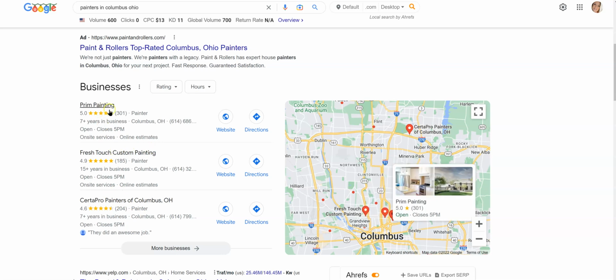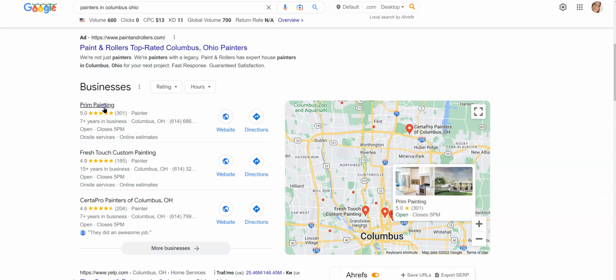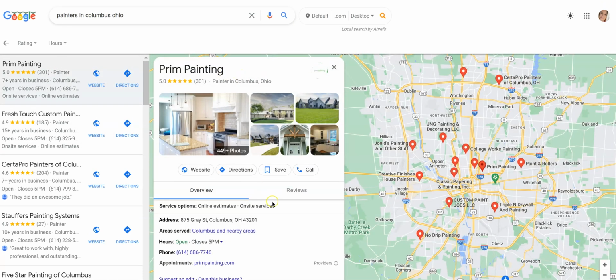You could be there, and getting a piece of that pie is definitely helpful for business growth, if that's something you're looking to do. I'm just going to go ahead and open Prim Painting here, since that's the website we use, just so I can give you some tips on a Google business page if you ever do decide to create one. So photos would be the first optimization tip.